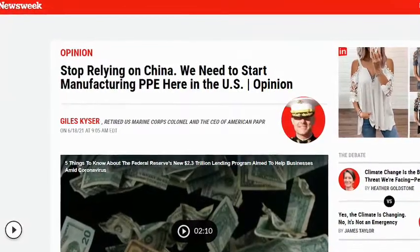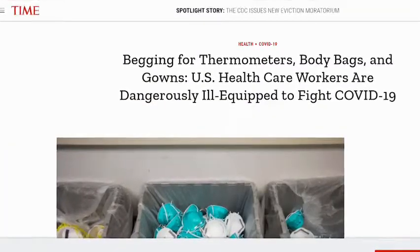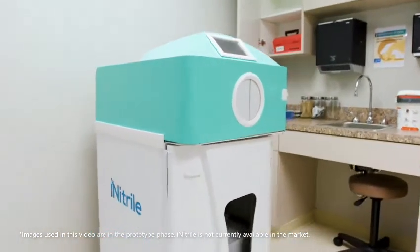My co-founders and I worked in PPE sales during the pandemic, and we saw the havoc created by over-reliance on overseas suppliers. The perfect storm of closed borders, government-imposed import restrictions, sky-high freight prices, and customs and inspection delays created PPE shortages that forced our frontline workers to take the risk of reusing potentially contaminated PPE out of sheer necessity. Because INitrile makes our natural gloves here in the US, we are not reliant on foreign imports, and therefore are shielded from these dangerous shortages in times of crisis.